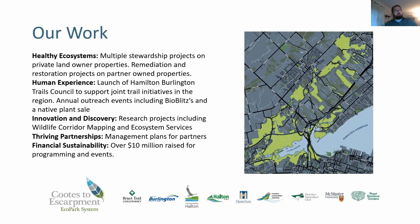We love being innovative and looking at new ways of protecting and maintaining natural areas in and around urban areas. One exciting one that we'll be talking about next week is our wildlife corridor project. Partnerships is huge, not only between our partners, but with other stakeholders, other groups. We do a lot of work on private landowners as well. So that's our jam as well. And overall, we've raised just over $10 million for our programming and events since about 2013. Anyway, that's the eco park system.